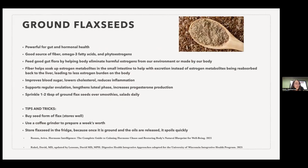Now, I wanted to give a shout out to flax seeds, which are a powerful gut and hormonal health ally. Flax seeds are a great source of fiber, omega-3 fatty acids, and a phytoestrogen. They feed the good gut flora by helping the body eliminate harmful estrogens from our environment and harmful estrogens that can be made by our body.